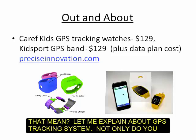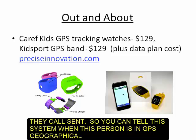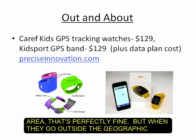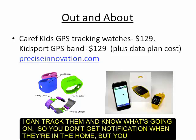Let me explain a little bit about GPS tracking systems. Not only can you see where that individual is via GPS, but you can set up what they call a GPS fence. So you can tell the system when this individual is in this geographical area, I don't need to know about it. They're perfectly fine. They're where they need to be. However, if they go outside of that GPS fence, alert me with an email, a phone call, or a text message, so that I know they're not where they're supposed to be. And then I can start tracking them and go and see what's going on. So that's kind of nice.